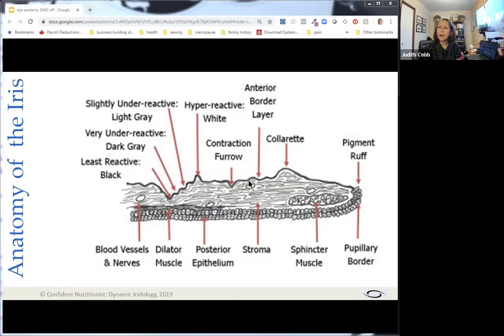Then when we're talking about all of the stuff that's in here, this is what we collectively call the stroma. The stroma is made up of individual fibers that we call trabeculae. And we're going to look at some images of that in a minute to understand what a trabecula really looks like. We also, in the stroma, have things like blood vessels and nerve endings and muscle fibers of different kinds, because this is a very active tissue. Lots of stuff going on in here.